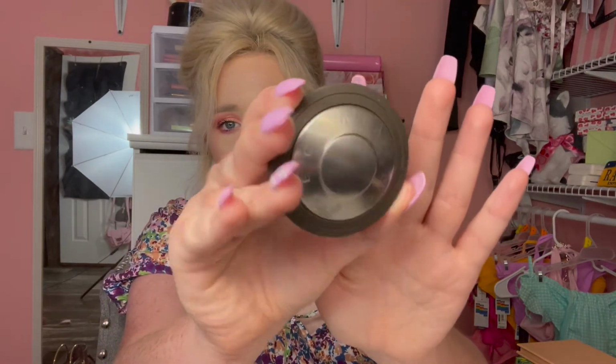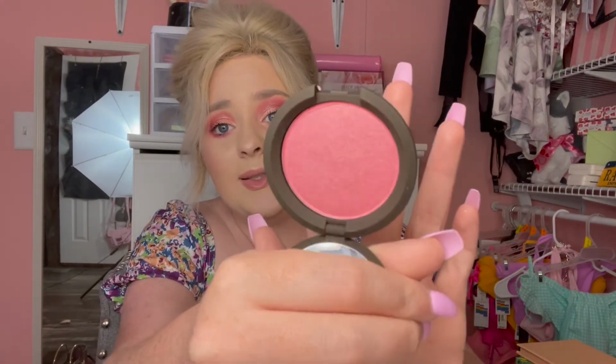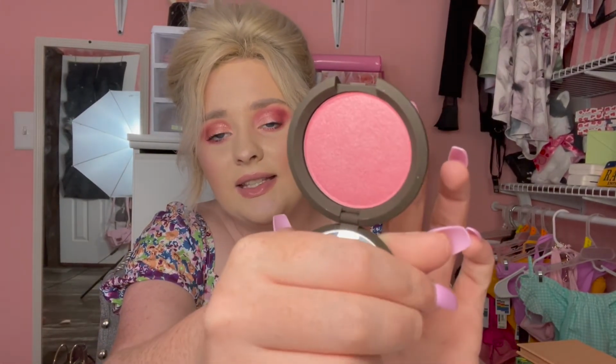Moving right along, I'm going to show you this that I picked up from Ross. I forgot to show you guys this as well. This was a really good find. This is one of the Becca blushes in the shade Camellia, and this is what the blush packaging looks like for Becca. It's smaller than their highlighters. I'm going to take the little plastic piece off, and this is what it looks like on the inside. Really, really pretty pink shade. Absolutely stunning. I was so excited to find this at Ross.